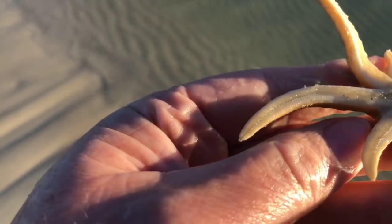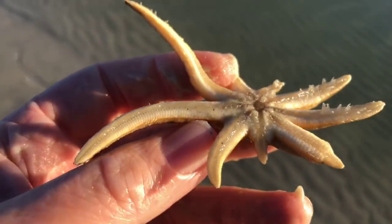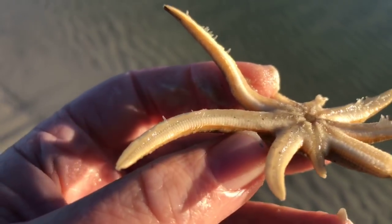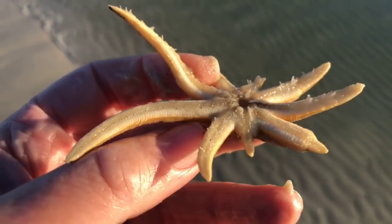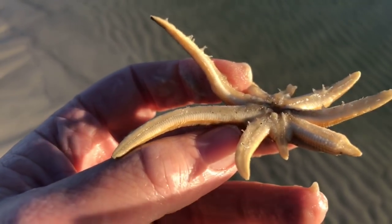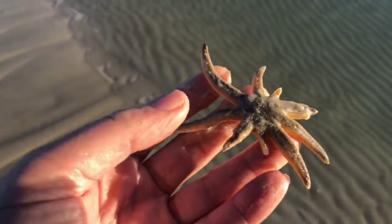Now this guy is alive, but you can't see his feet. There you go. His feet over here on the right, you can see his little feet moving around. See him over there on the right side? There they go, now they're starting to move around. Up there on the left arm. The little nine-armed sea star.